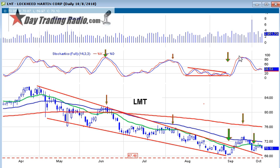Now after that move, the other important criterion is to take profits. So you can't be greedy. You have to learn how to take profits faster rather than slower. In this case, I use the momentum and stochastics to help me gauge where the momentum is going to run out, and you take profits.